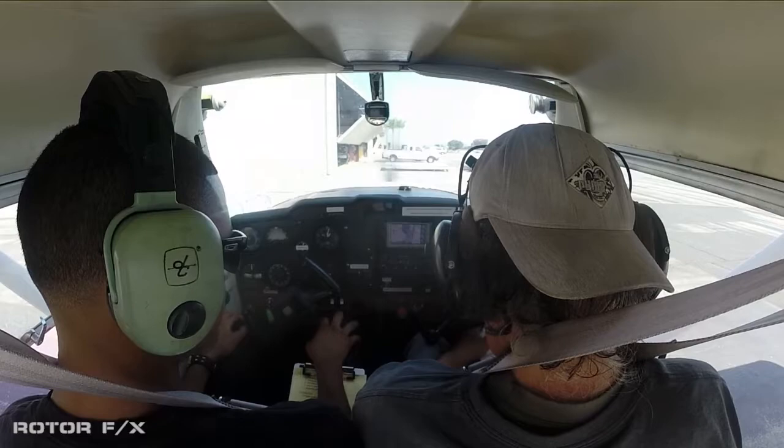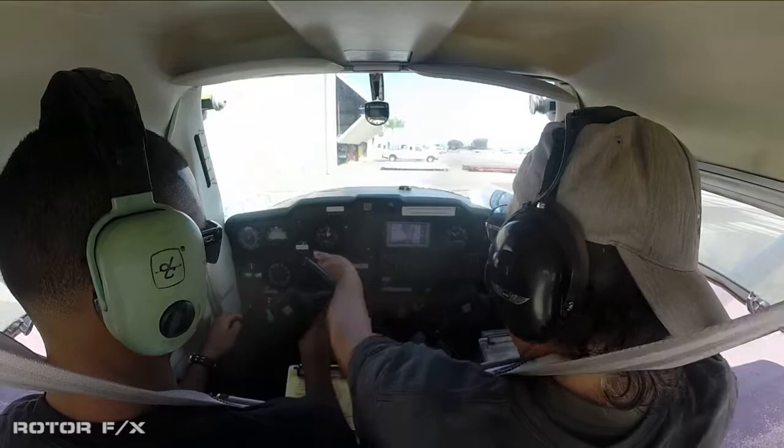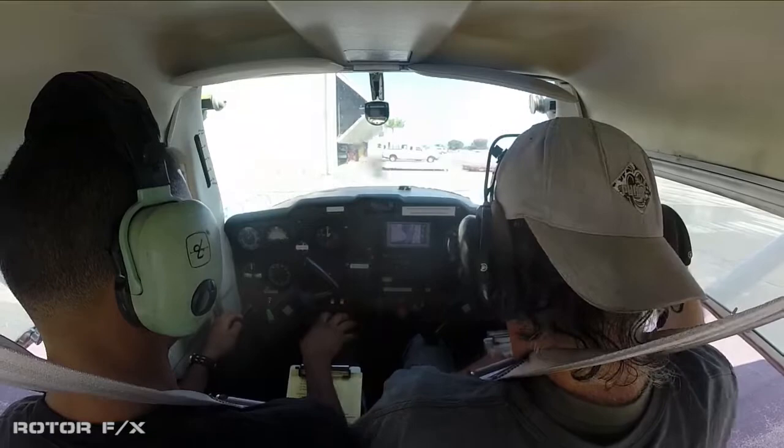Now I'm going to talk to the ground control. I'm going to tell them who we are. We're Cessna 10789er, there we are at ROTOR F with weather information India, and what we want to do: taxi for takeoff. Okay? All right.